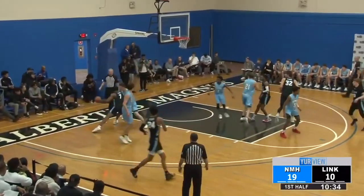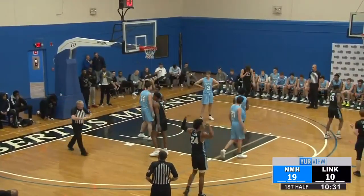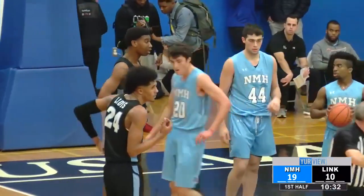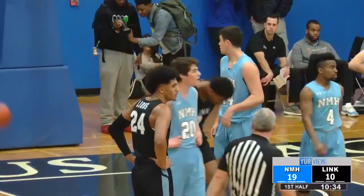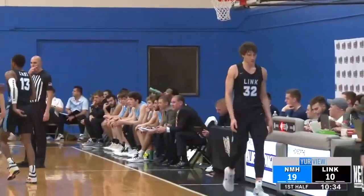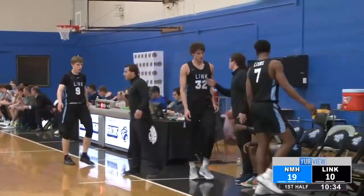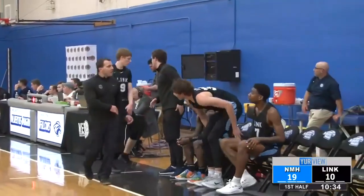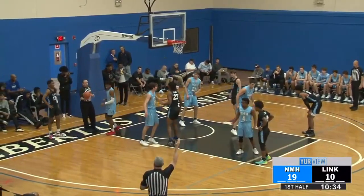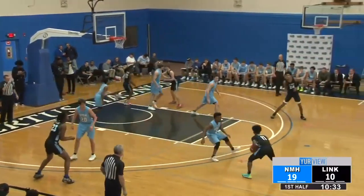Riley with the basketball. Gets it out of Pruitt, working inside, and foul call, and it's against Northfield Mount Hermon. And some changes now for the Lions. So it'll be an inbounding situation for Linkier Prep with 10:35 to go, their team trailing by 9.